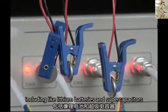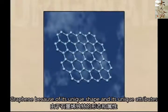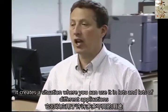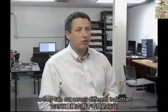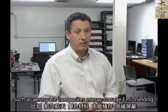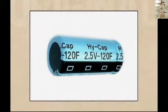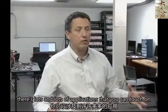lithium batteries and supercapacitors. Graphene, because of its unique shape and its unique attributes, creates a situation where you can use it in lots and lots of different applications. So they can cut across different industries such as aerospace, composites, energy storage, EMI shielding. You can use them in barrier properties, conductive films. There's lots and lots of applications that you can touch on.